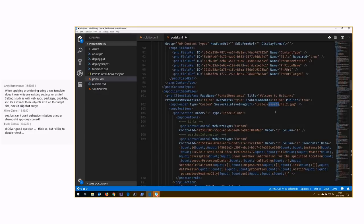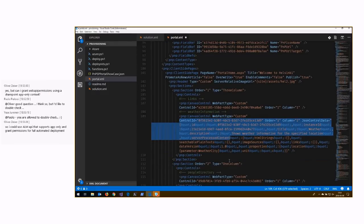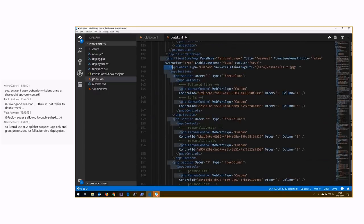You could use a web part there for that, but now we have this built in and use the built-in functionality of a client side page with a header. And then we have a couple of sections, and in these sections we install specific web parts with all kinds of properties in there, etc. And we go further down, and here with the personal page, the same idea with no comments allowed. We set the same here on the personal page and a different set of web parts here.